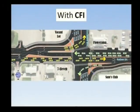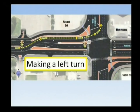Here's our CFI. And we talked about how both the left and the through lanes are moving simultaneously. Okay, here's the challenge, guys. We're going to zoom in on one left turner, because the one thing I've learned on this is that when you see the bird's eye view, it's a bit confusing, but if you were sitting in the driver's seat, it wouldn't be all that unusual. So one of you take us through a left turn.